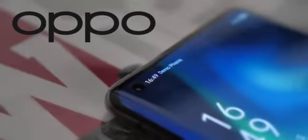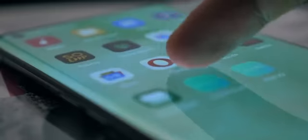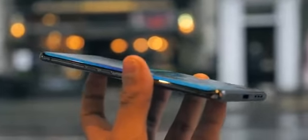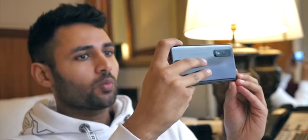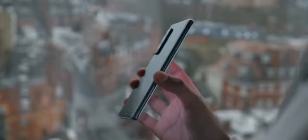There's a good chance you've heard of OPPO. They're a Chinese smartphone maker who've set their sights on the West, but in order to truly break into new markets, you need a flagship product to lead the charge. Enter the OPPO Find X2 Pro, their highest-end smartphone for 2020, and it's exactly what a flagship phone should be.